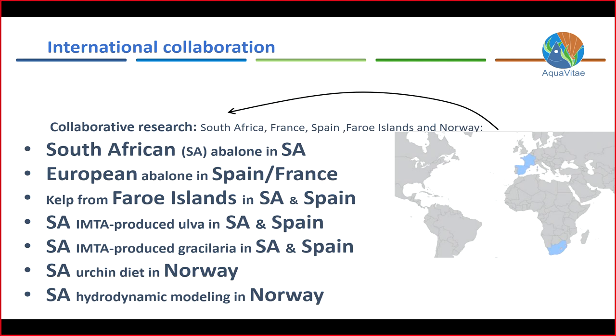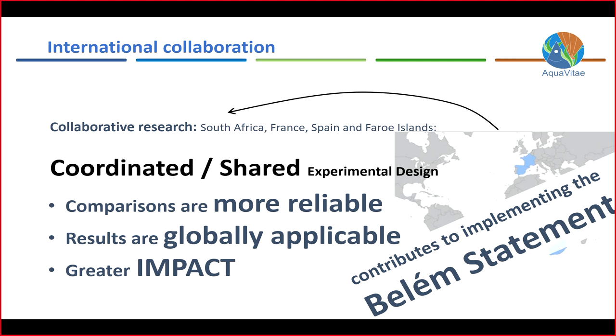But I've just listed some of the themes that took place during the collaboration. I'm not going to read it out. You can see them up there. But as I was saying just now, it was because we got together and planned, there was a coordinated and shared approach to the experiments that we designed, which resulted in more reliable, more globally applicable outcomes, and they had a much greater impact as a result of this.